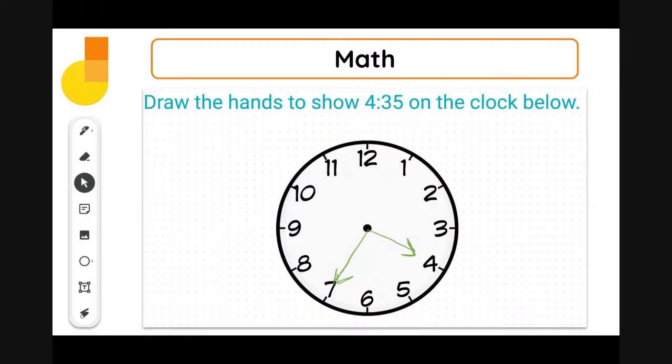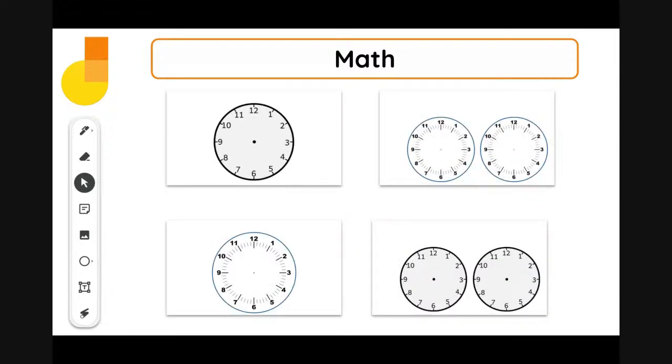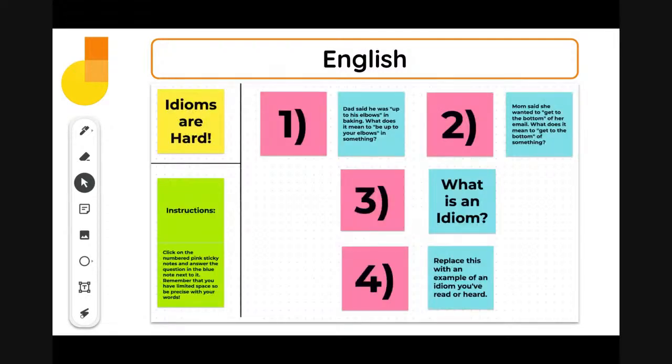And I've actually got a template for you that has several different styles of clock. This one's a little more sophisticated. So here the instructions are: fill in the blanks where you see the question marks. How many hours and minutes between the time on the left clock and the time on the right clock? And that's available for you again as one of your Jamplates. So I've given you guys 4 different frames as blank backgrounds that you could then use in Jamboard to update and create an assignment from.